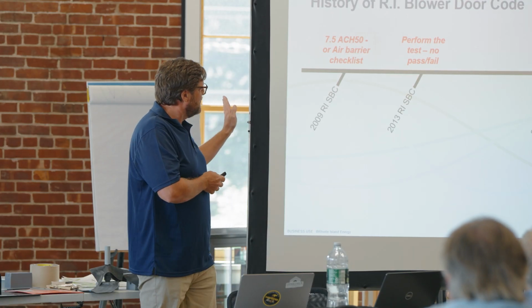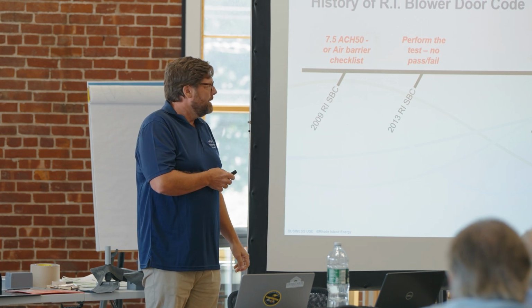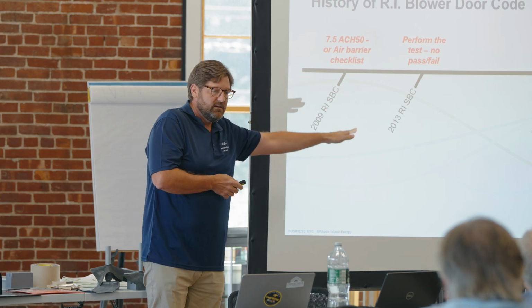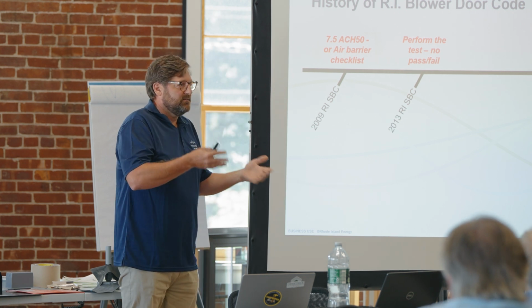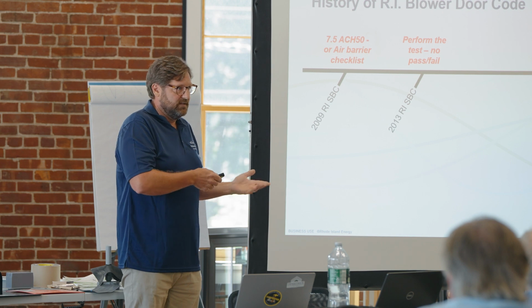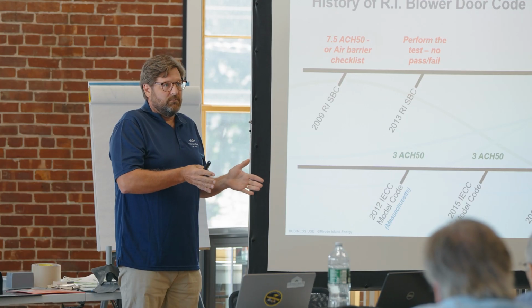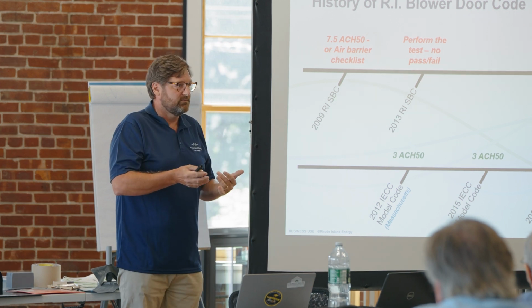So here we are on a timeline. This is what it looks like on the timeline for Rhode Island, right? And here we are, 2023. We're still at 5 ACH 50. Okay. Let's compare this to our neighboring industry-leading state, Massachusetts, right? And what they look like. So in 2013, they adopted the 2012 IECC, and they went to 3 ACH 50, and they've been at 3 ACH 50 the whole time, right? What does that mean? Well, I'm going to show you in a second. What's the difference between this and this for Rhode Island homeowners, right?